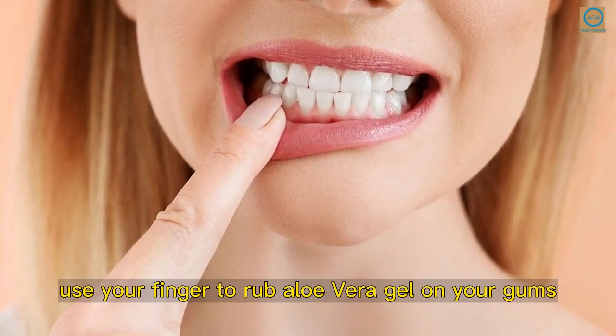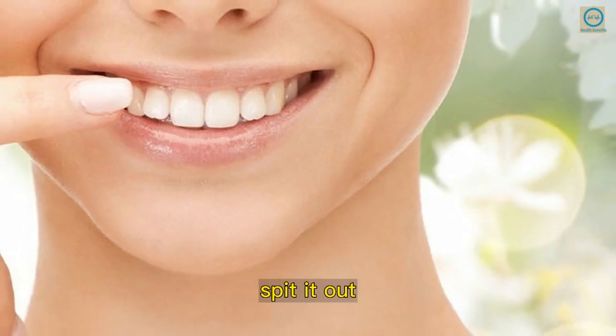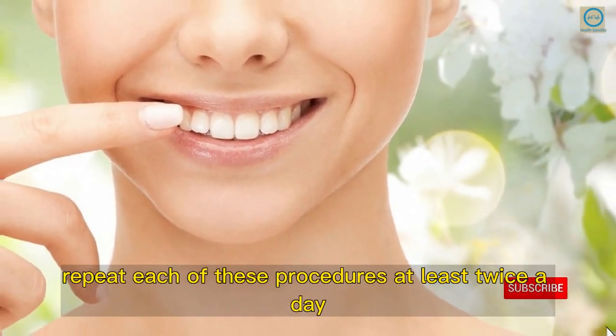You could also use your finger to rub aloe vera gel on your gums, leave it on for 30 minutes, spit it out, and then rinse out your mouth. Repeat each of these procedures at least twice a day.